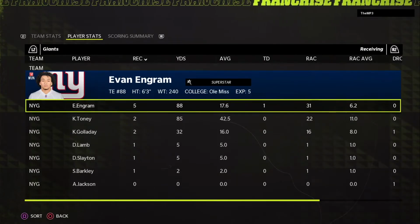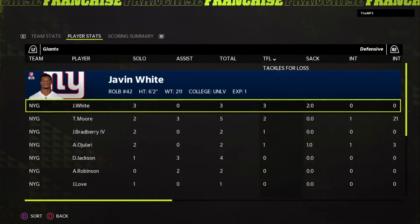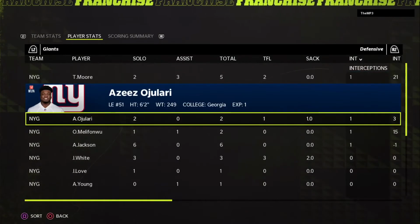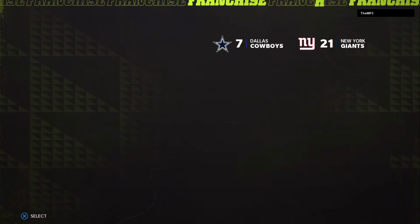So for the Giants, that'll be a happy locker room as they start this season 1-0. And they will hit the road next week to take on the Tennessee Titans. Meanwhile, for the Cowboys, they obviously fall to 0-1 with the defeat. And they'll try to turn things around next week as they have a matchup in Cincinnati again.